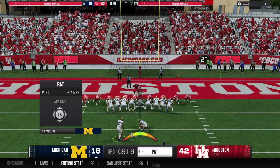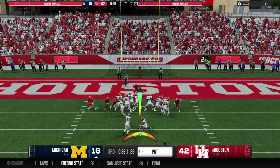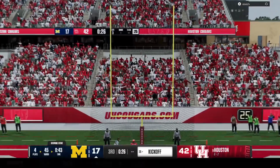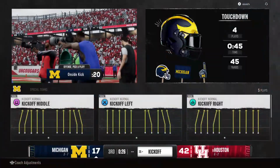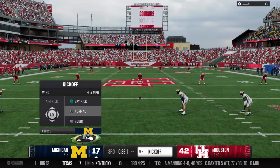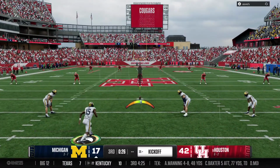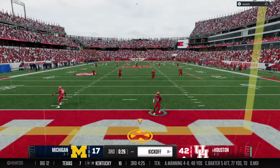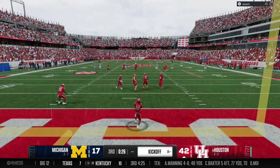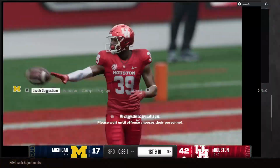Getting set for the point after. Smashes it through for the PAT. About to kick it off after punching it in for the touchdown. 42, Michigan 17. He'll call for the fair catch here.